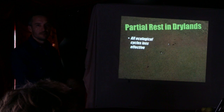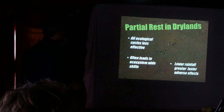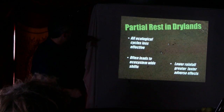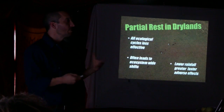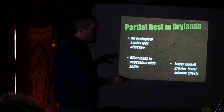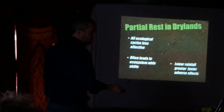So more on partial rest, all in dry lands. This doesn't apply to temperate, wetter, humid areas. It often leads to these ecosystem-wide shifts at lower rainfall. The lower the rainfall, the greater and faster these adverse effects. So we had 20 years of this, and this picture I took from the plane as well on that same trip. It's in New Mexico, where there are basically open range laws, so if your land's not fenced off, the animals are free to wander in there and do whatever. So that's partial rest. If everything had been totally fenced off, we'd call it total rest. But the effects are pretty much the same in dry lands.